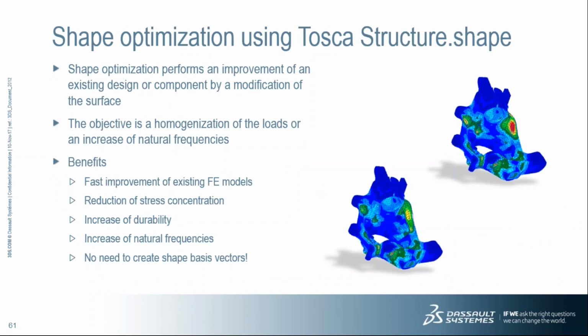The third module, shape optimization, performs an improvement of an existing design or completes the component by a modification of the surfaces. That means it works on the surfaces by changing the position of the nodes, thus fitting the stresses so that the stresses are reduced and the stiffness and the eigenvalue increase. So the objective is homogenization of the stresses or an increase of natural frequencies. The benefits are fast improvement of existing FE models, reduction of stress concentration, increase of durability, increase of natural frequencies, and no need to create shape basis vectors.